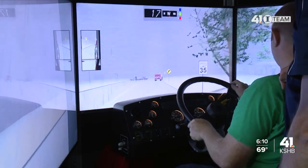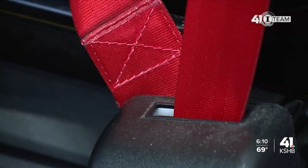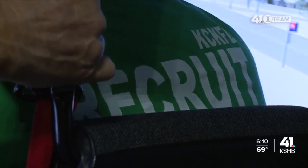We've got some practice on the pumper here at the training center, and that was about all that I was going in with, so it was quite the experience. What would you say was the hardest thing? For me, I would say the weight difference. Being able to stop the pumper and the ladder here just took a lot more braking than what I was used to. Cook told me about the biggest mistake he sees recruits make.